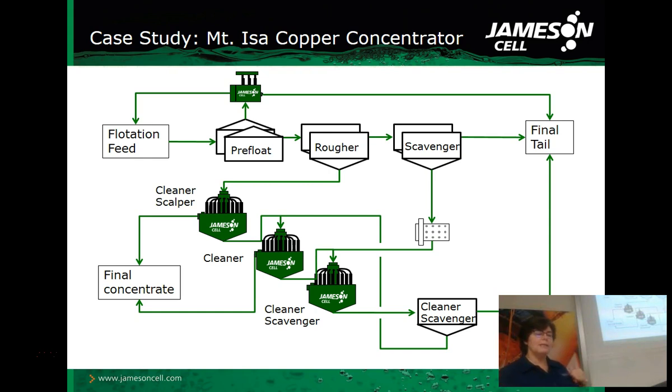So the concentrate from the cleaner scavenger goes to the cleaner, and then the final concentrate grade from the scavenger circuit is made off the cleaner cell. The rougher concentrate, very highly liberated, goes straight to the cleaner scalper, where it's pulled hard to recover as much of that liberated material directly to final concentrate.